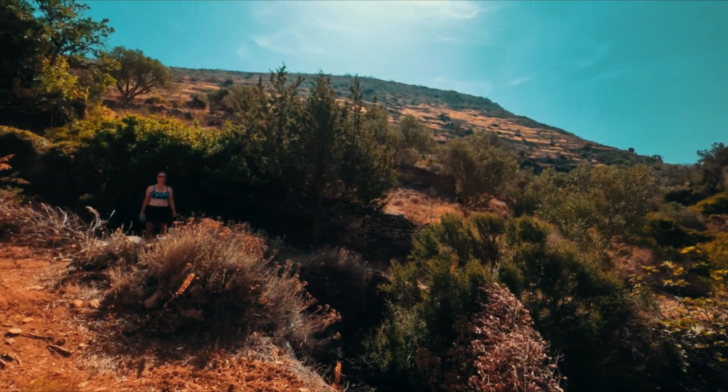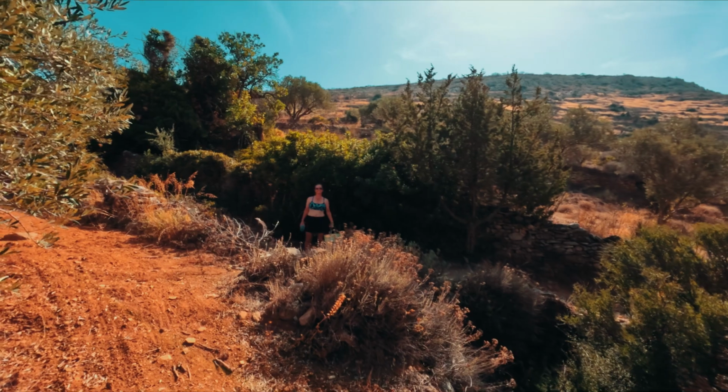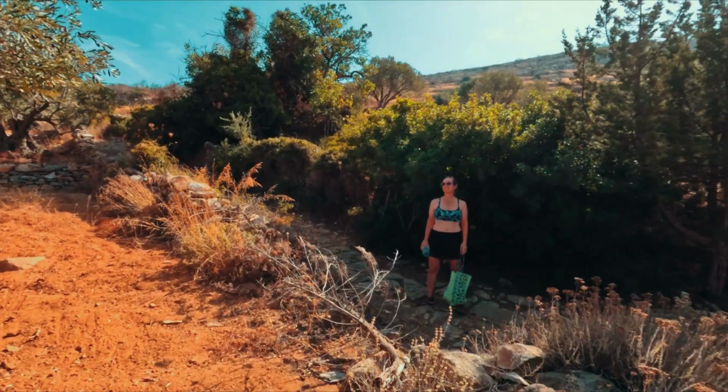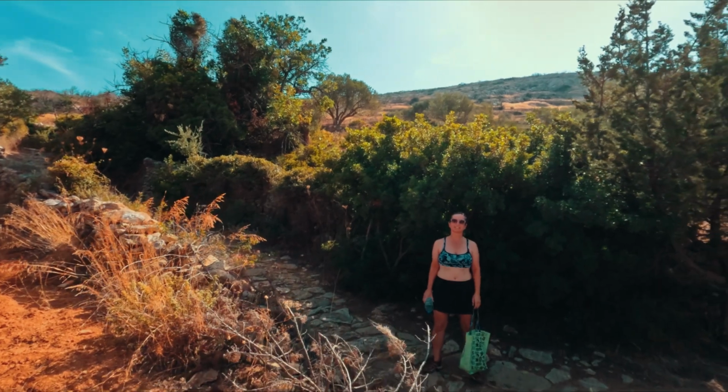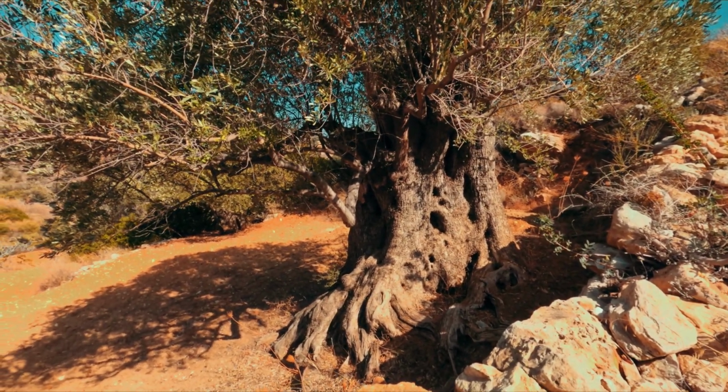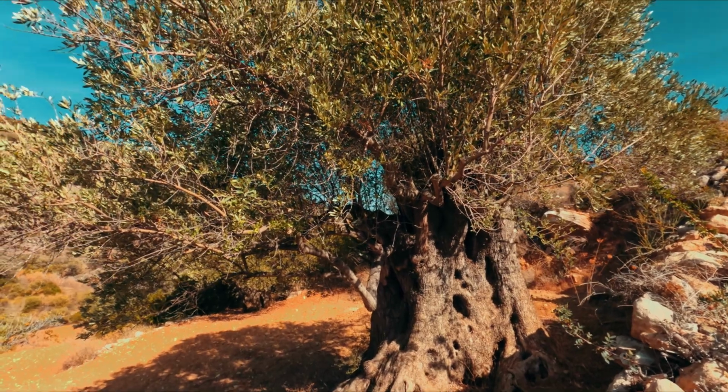And there's PJ, she's freed the shirt. She says it's hot. So even though it's October now, it's quite warm. It'll be 30 degrees today. Yeah. Easy. Check out this olive tree. It's got to be hundreds of years old. It's absolutely huge.